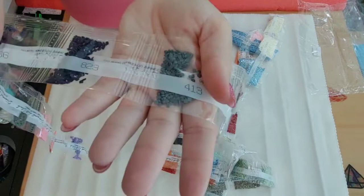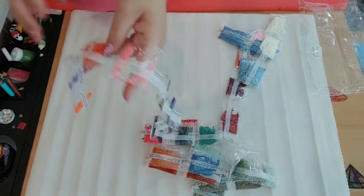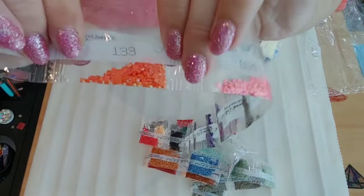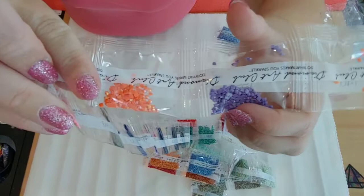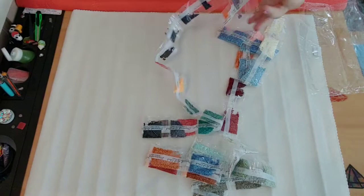Navy blue, blue, purple, navy blue, pink and green. ABs, there we go. Here's those orange ABs that I was saying. And there's very, very few of these. So, I mean, you can definitely see them. And they're beautiful. They're going to make his little carrot nose stick out so much. There we go. Okay, so that is it. I'm going to pause you while I pick up all this mess. So I will be right back.